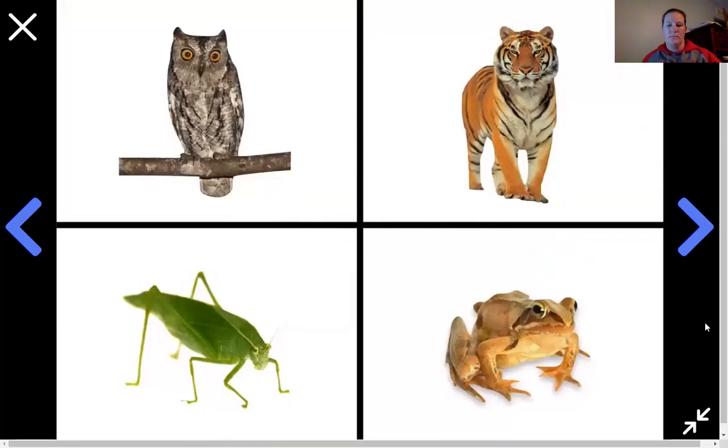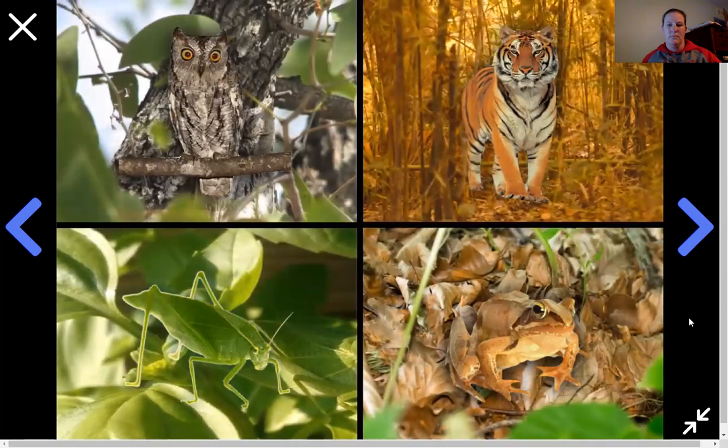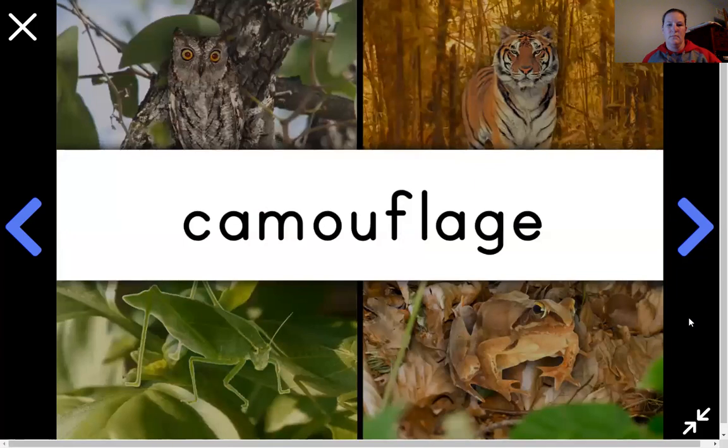There's a name for this. You might know it. When an animal looks a lot like where it lives, we say the animal is camouflaged. That's a big word, and it's interesting. Say it slowly along with me. It's camouflage. Camouflage. 3 syllables. It's a word that comes from French, and it means to hide or disguise.